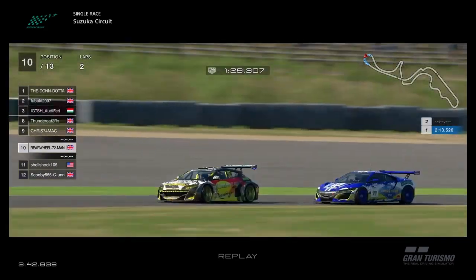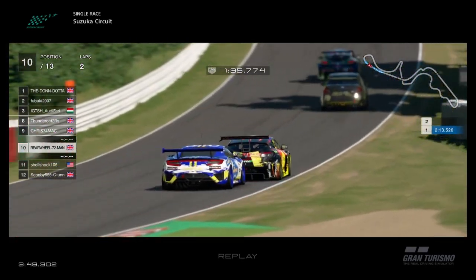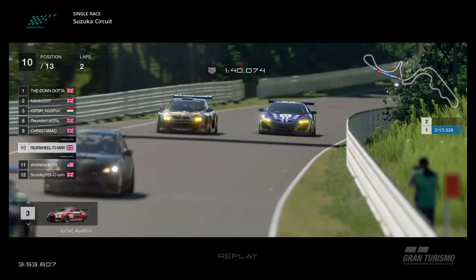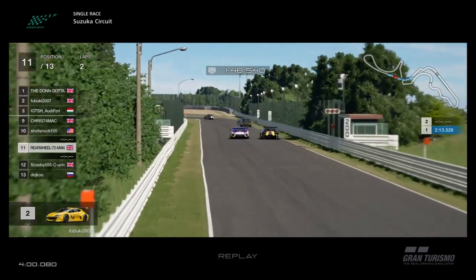Plenty of respect given between the two drivers. Loads of room given there. Good racing from these guys as they head down towards 130R. The NSX probably a little bit better in a straight line, but the Megane can nail 130R. We'll just see what happens with these two. Then the NSX does pull out.